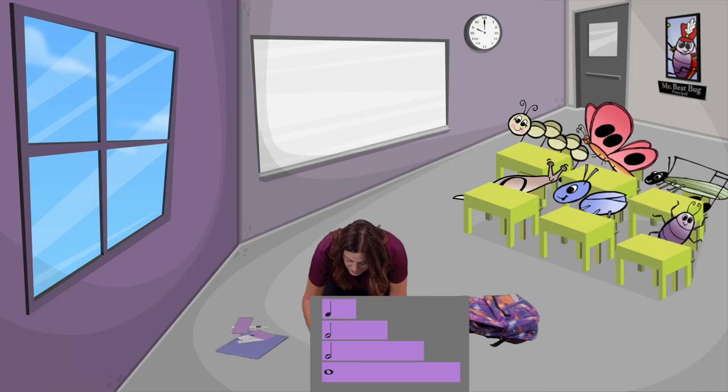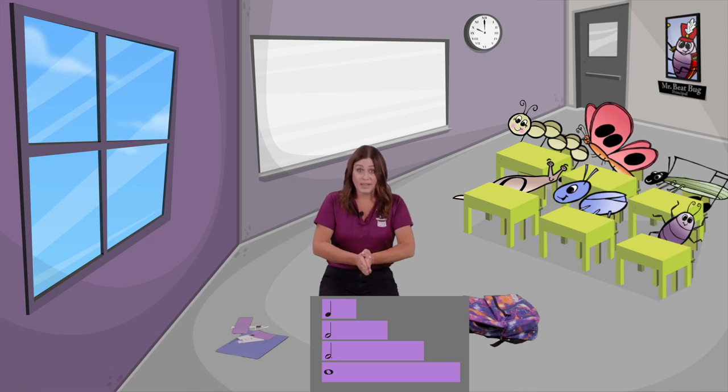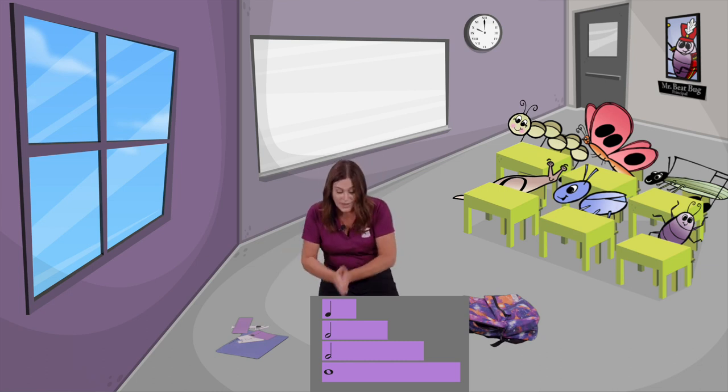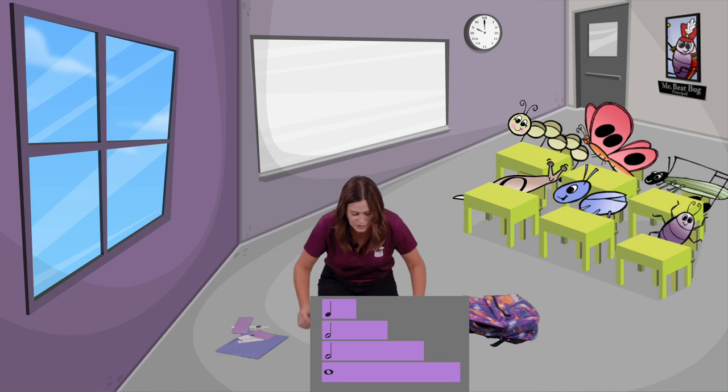Did you hear how many counts it gets? A slug is a half note. It gets two. One, two. Can you sing and clap that with me? A slug is a half note. It gets two. One, two. It has a little more work to do.